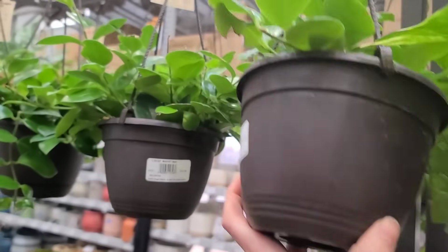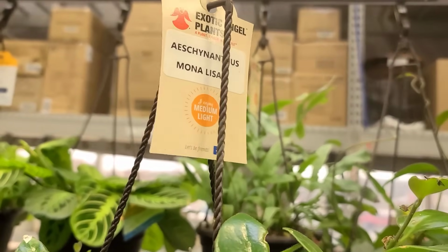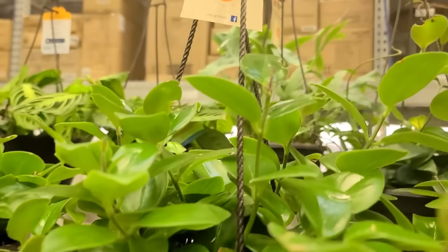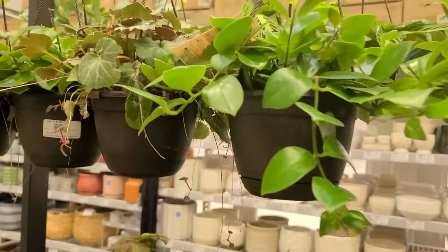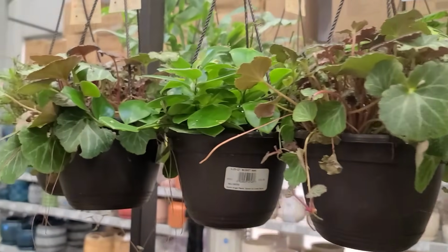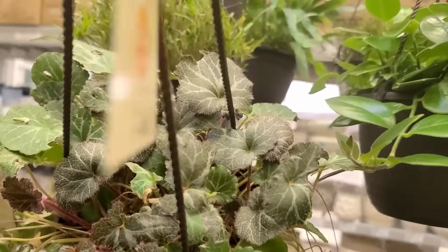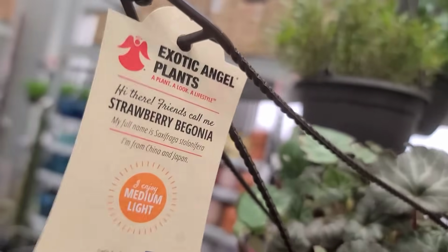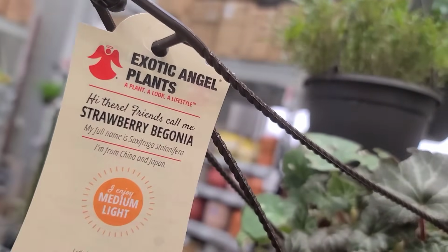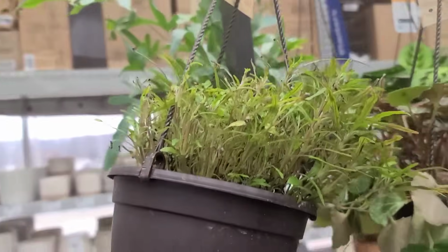Aeschynanthus, also known as Mona Lisa lipstick plant. I think the Mona Lisa just has the wider, chunkier leaves on them, if I'm not mistaken. A few of you have asked me the difference between that and the Thai pink or pink Thai, and I have no idea. I probably couldn't tell you the difference between them if they were next to each other. Strawberry begonia, saxifraga, not actually a begonia, but it's still really cute.